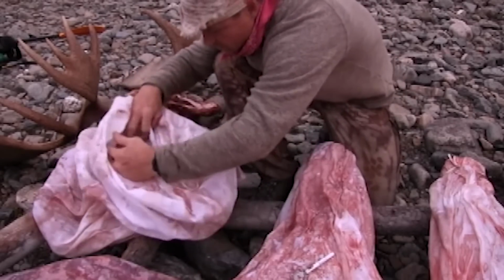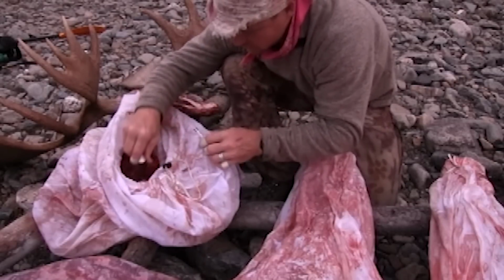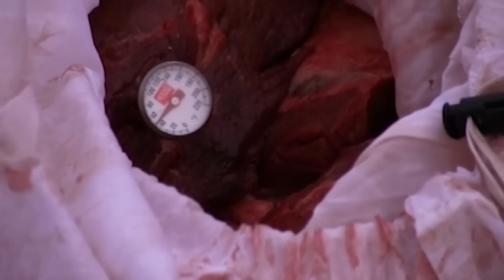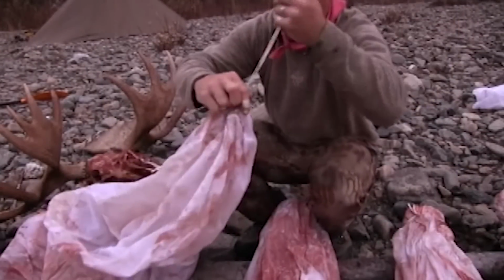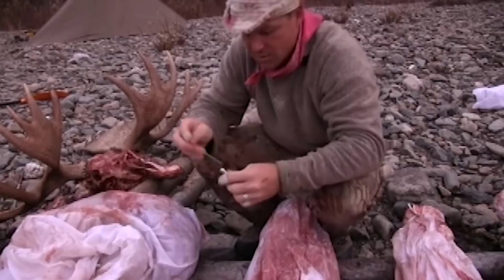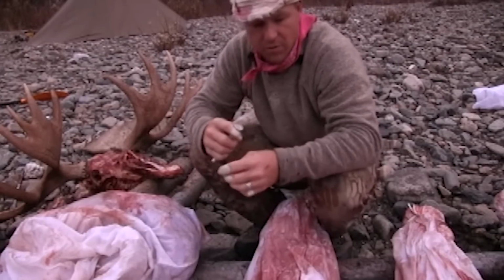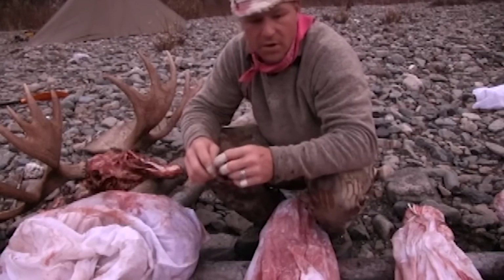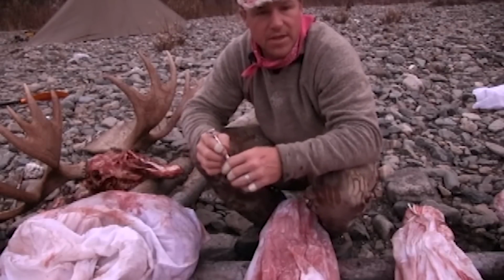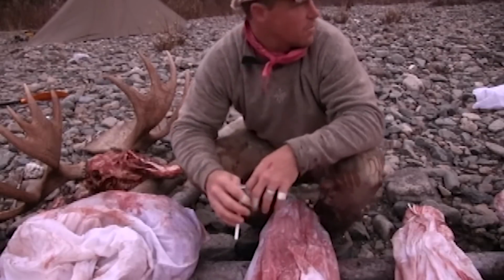Our goal is to achieve a core temperature of less than 50 degrees by 36 hours post-harvest. So we're doing things right here. By morning, it should be about 45 degrees. I'll put it at roughly 40, 42 hours post-harvest. Ambient temperatures climbed to about 62 degrees today. So far we're down to about 45 and dropping pretty steadily.